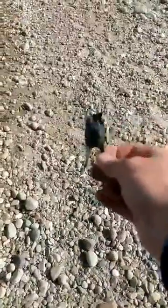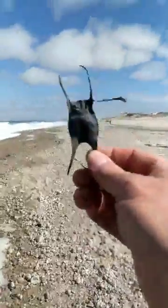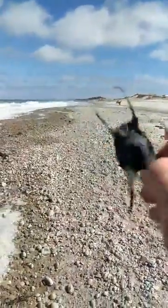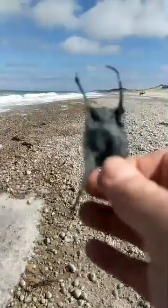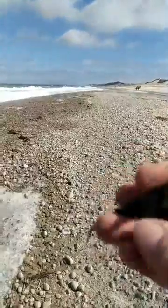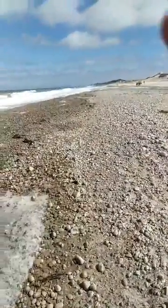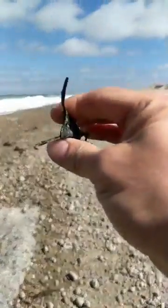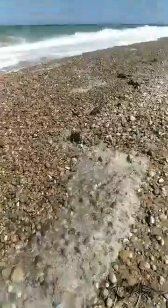Here's an interesting little thing. Many of you have probably seen this and picked this up. This is an egg case of a skate. Also called a mermaid's purse or devil's purse. These long black pieces on the end would be attached to seaweed or rocks on the bottom, and inside a baby skate would grow. And if I can see on the end, it's pretty stiff, it splits on the end, and then the baby skate swims out of it.